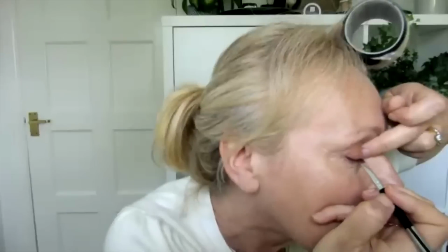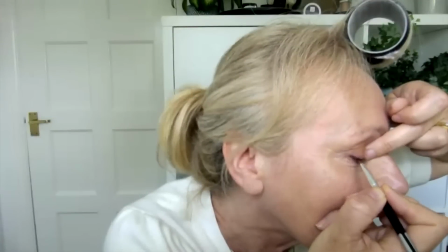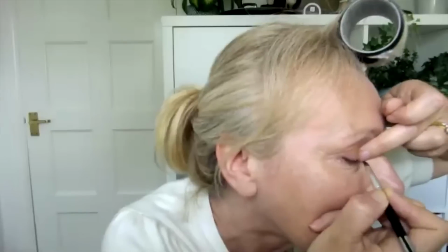It doesn't have to be perfect because you're going to put mascara on and it's just the effect of eyeliner without being a harsh line that you would get potentially with a liquid eyeliner or a pencil. Even if you do love pencil eyeliners, I would still put this over the top just to soften the effect of a pencil. So that's the chocolate. You can build up with that, but it starts to make my eyes look a little bit bigger as well.